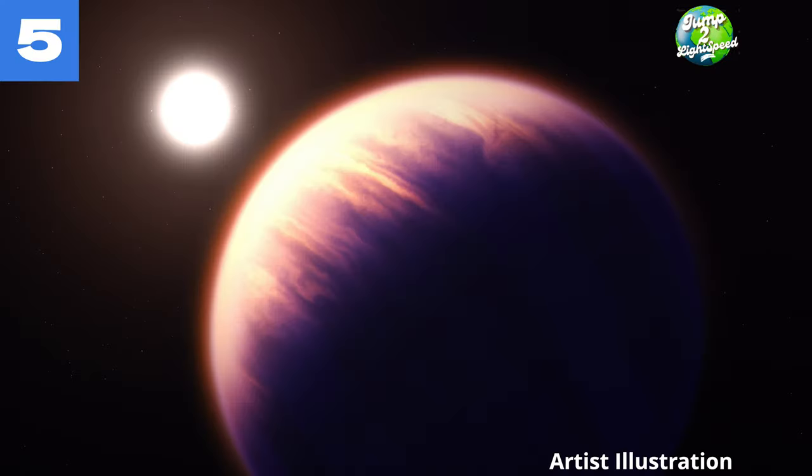Number 5. Observing an exoplanet's atmosphere. One of Webb's most notable accomplishments is its capacity to collect data on the atmospheres of distant planets orbiting stars hundreds of light years away from Earth.